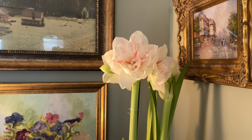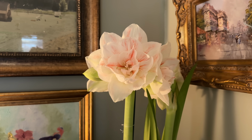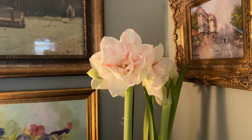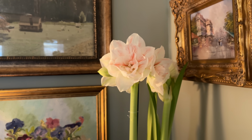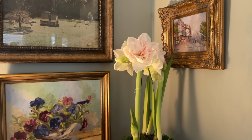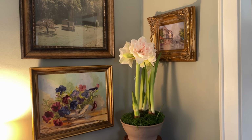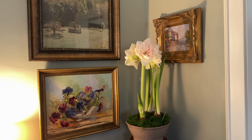Such a beautiful variety. Let me see, is it focusing? There we go. Beautiful white color, a little bit of candy cane striping towards the center. And I have 3 of those bulbs in this old stone pot, surrounded by some of my favorite artwork.